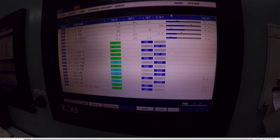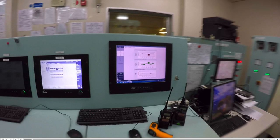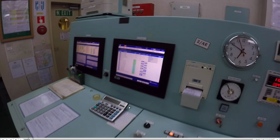So we have also seen which fuel booster pump is running here. We can see here. And one moment, I will turn it back.